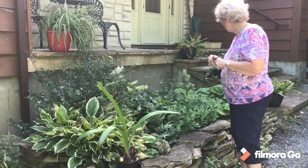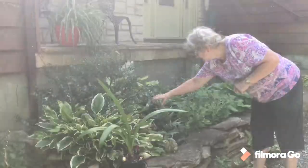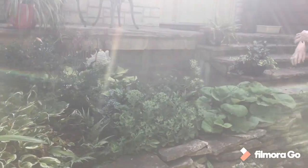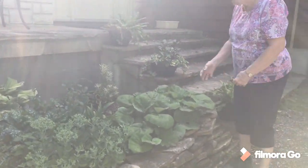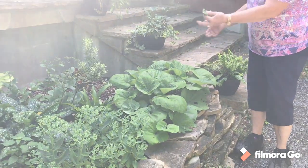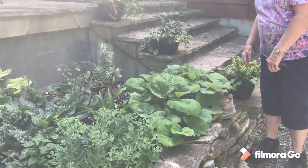This is a holly bush, and this is painted fern. This is wild ginger, and it just started this year. I had colt's foot underneath it, and then this popped up, and I've pulled it back.